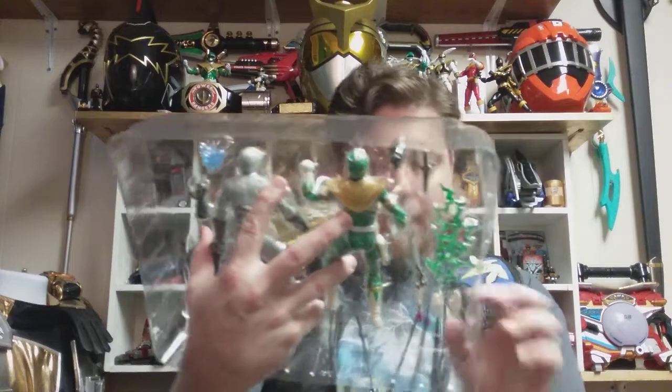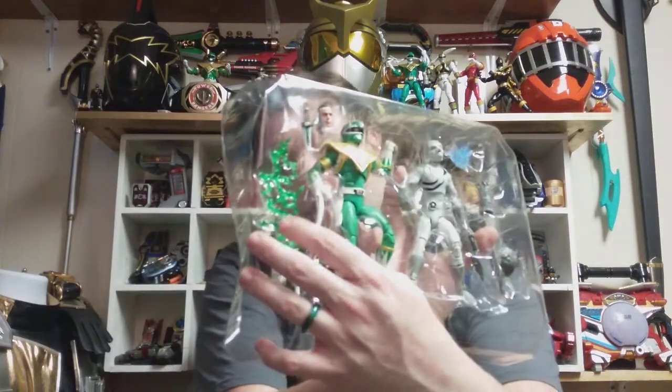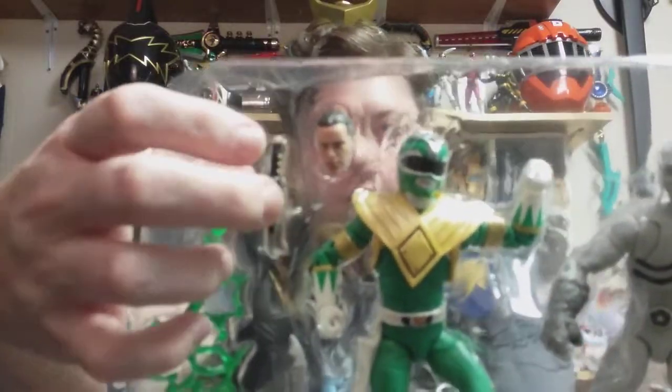All right. Looking good. The Green Ranger comes with two extra interchangeable hands, the Sword of Darkness, Dragon Dagger, green lightning special effect, and it comes with a ponytailed Tommy Oliver head, just like the White Ranger of the Lightning Collection. So far, so good.